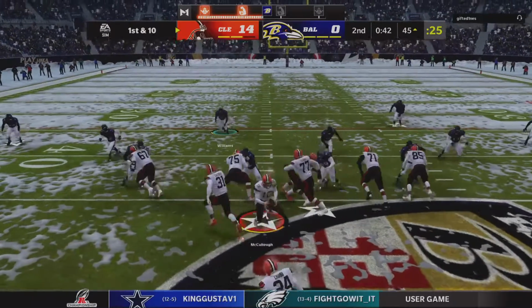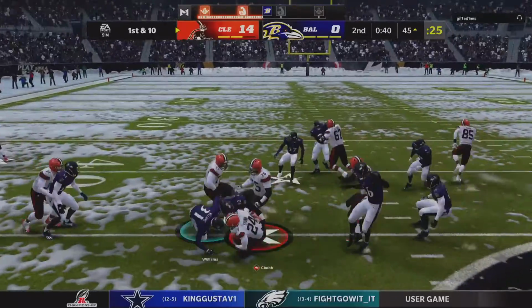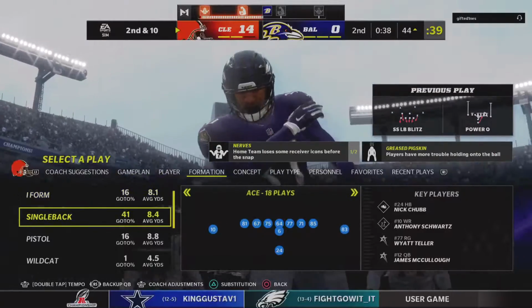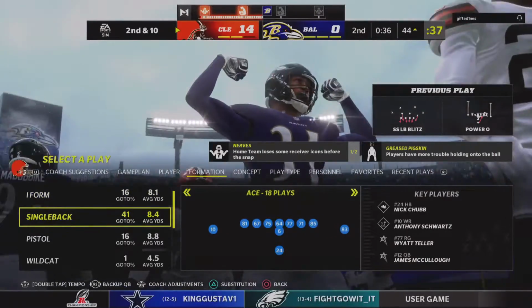And the end result there, nice first down. Drive keeps moving. And he stopped immediately there. Officially no gain on the play, and it's second down.